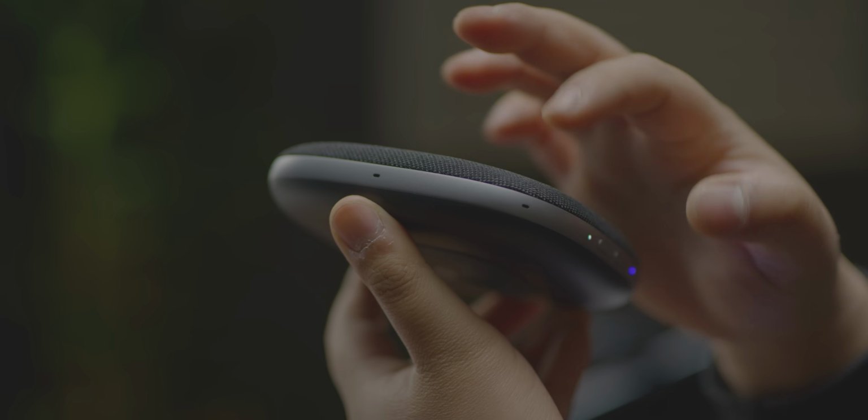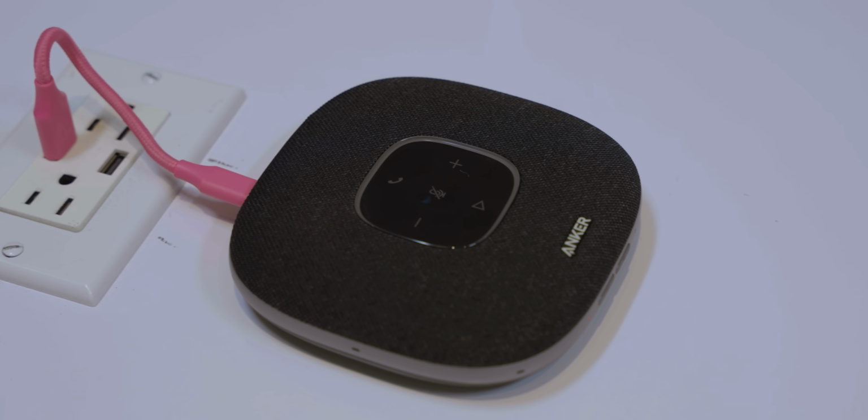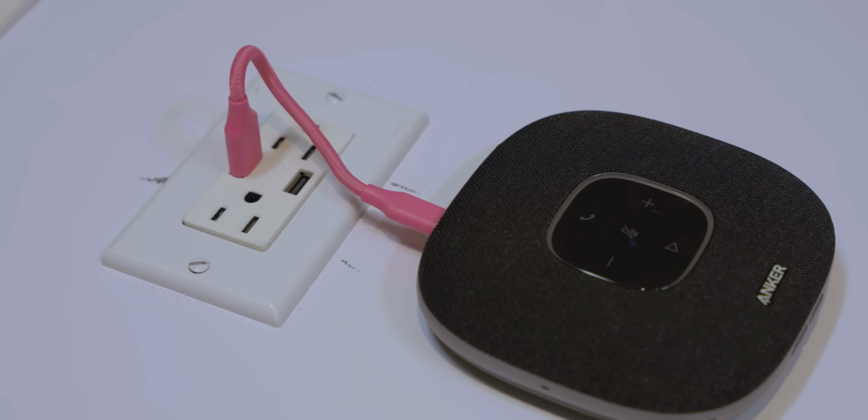It is a huge benefit, and because we've got this handy dandy USB equipped power thing there, we just leave it right there. We have a really short USB that we plug in when it needs to be charged, and we're good to go.